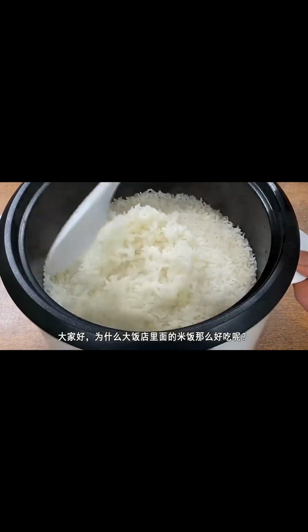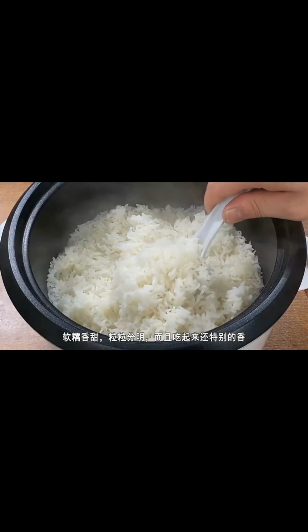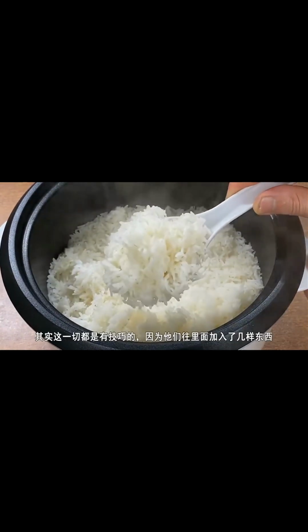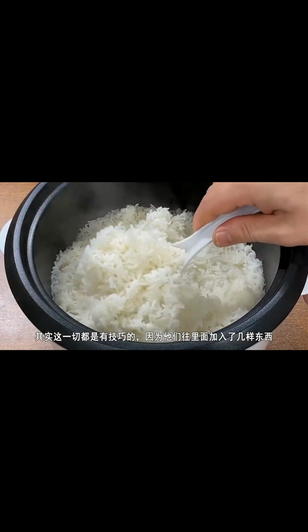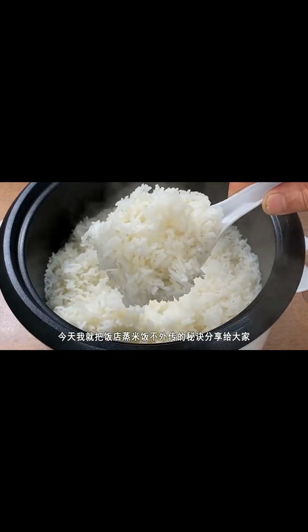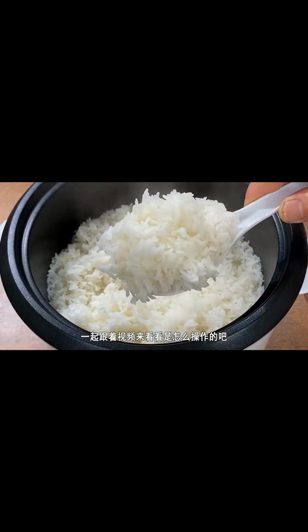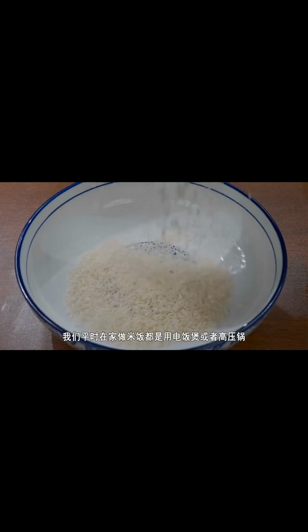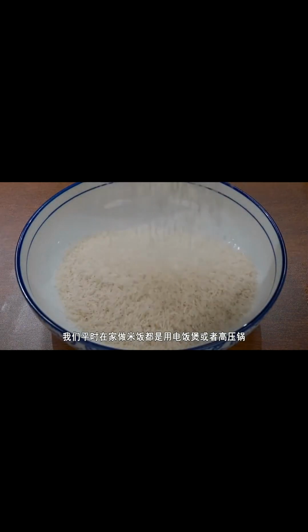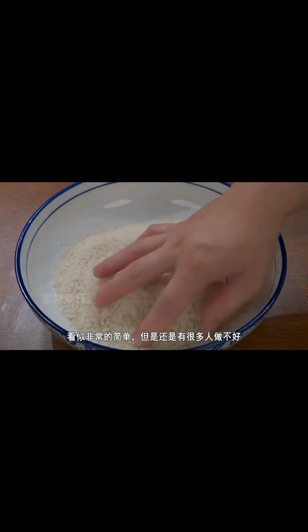Why does rice in fancy restaurants taste so delicious? It's soft, fragrant, and each grain is perfectly cooked. Well, there's actually a technique behind it. Today, I'm going to share the secret of restaurant-style steamed rice that's not widely known. Let's follow the video and learn how it's done. Normally, we use a rice cooker or pressure cooker to make rice at home, which seems simple enough.